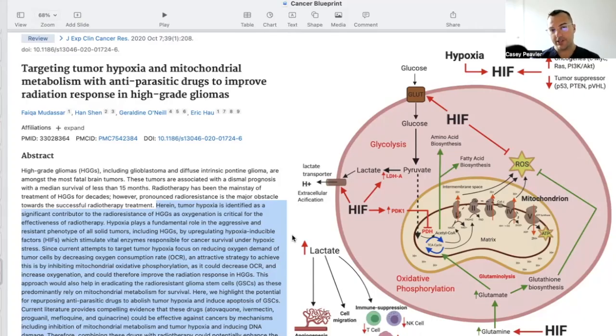In particular, they're talking about the effects of these medications on the hypoxia-inducible factor system. As you can see here, and as I've shown in other graphics and will show in the coming videos, in particular when we talk about glucose and glutamine, hypoxia-inducible factors are responsible for every part of the Warburg metabolism and aerobic glycolysis, as well as enhanced glutaminolysis.